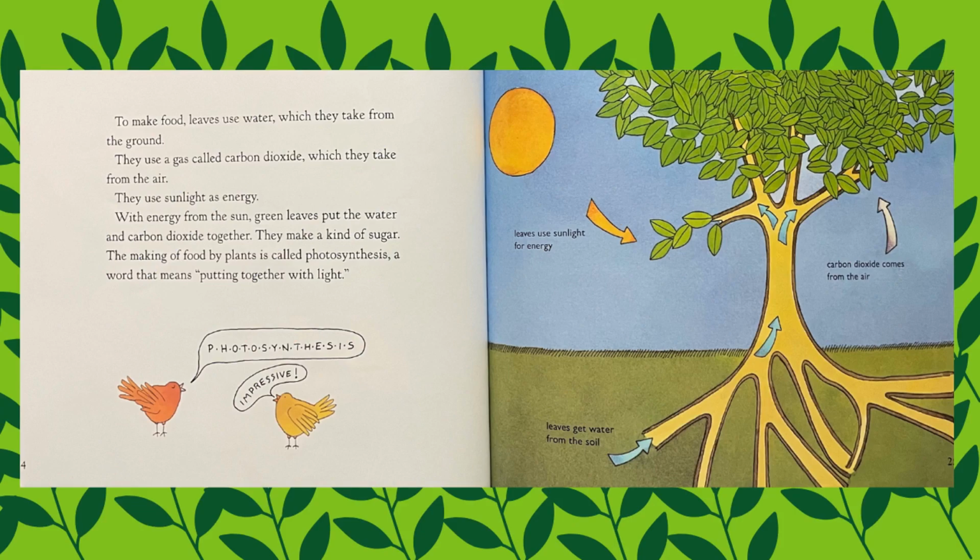To make food, leaves use water, which they take from the ground. They use a gas called carbon dioxide, which they take from the air. They use sunlight as energy. With energy from the sun, green leaves put the water and carbon dioxide together. They make a kind of sugar. The making of food by plants is called photosynthesis, a word that means putting together with light.